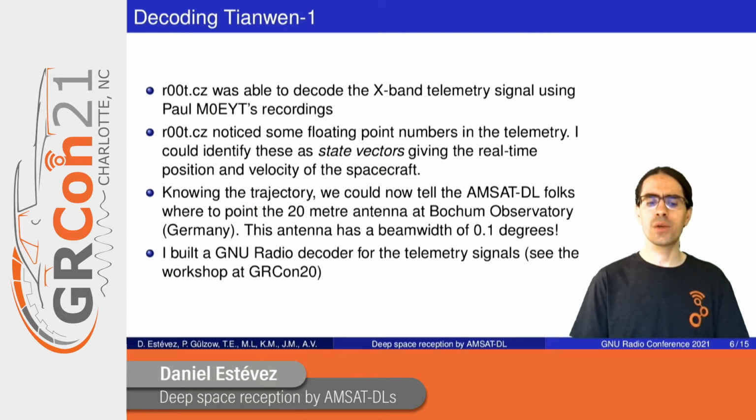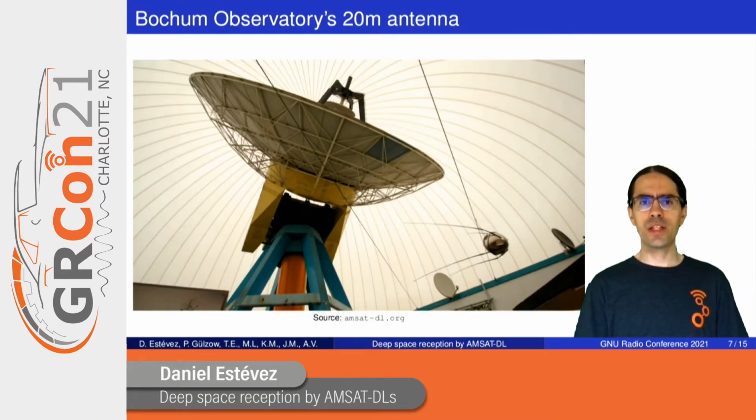I also built a GNU Radio decoder for these telemetry signals. And if you want to know how this is done, you can refer to the workshop I gave last year at GRCon. This is the 20-meter antenna at Bochum Observatory.